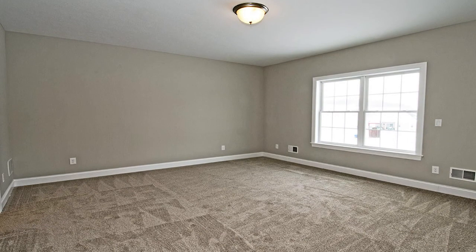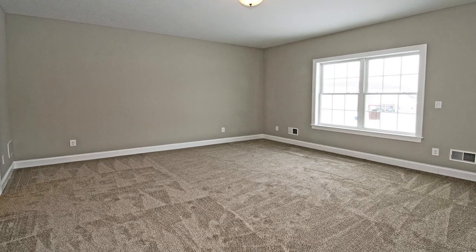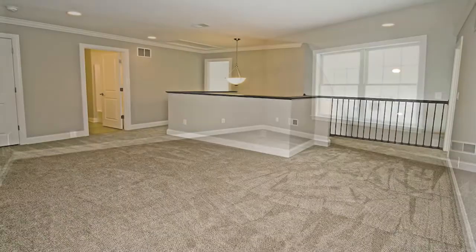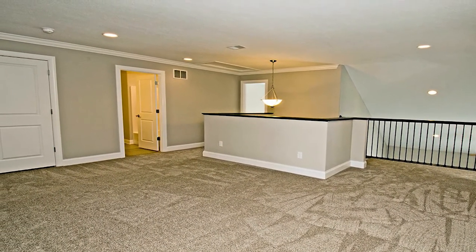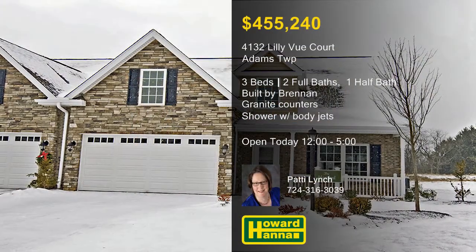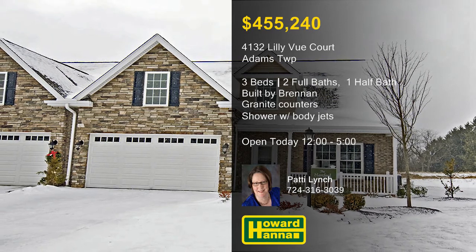The master suite includes a bath with granite counters, brushed nickel faucets, a walk-in shower with body jets, and a soaking tub. Sign a contract before the end of March for your chance to receive a relaxing spa bath upgrade. A community pool and clubhouse give you 2 more reasons to tour this home at today's open house with Patty Lynch.